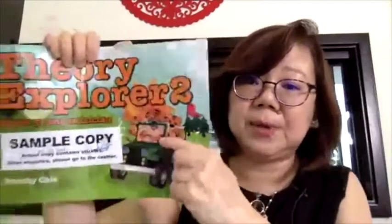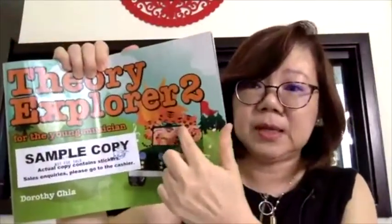One more thing within Theory Explorer is the choice of illustration. Theory Explorer uses one artist from start to end. So one book is one artist. Let's say here, the person that drew this picture, if you look inside the book, consistently, even if you come across the same tiger, it is drawn by the same artist. So there's a consistency in the look of the book.